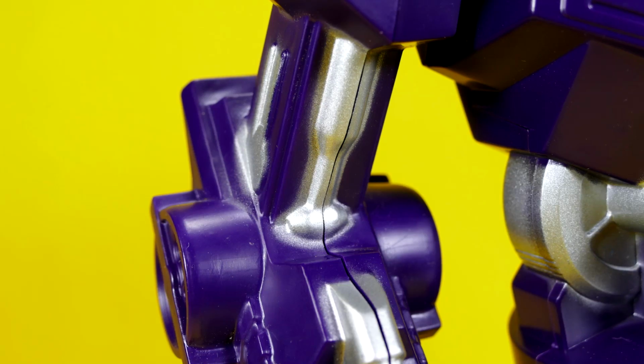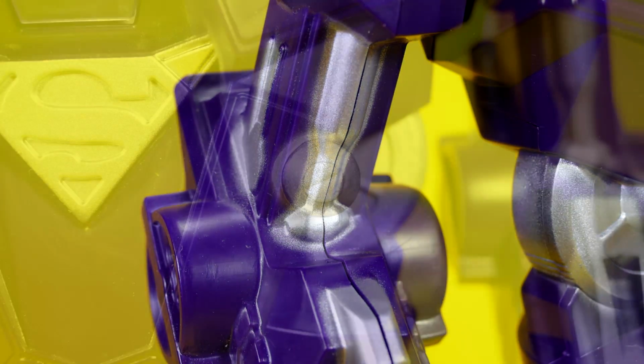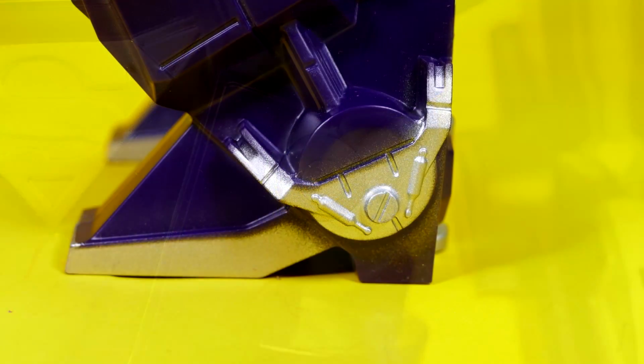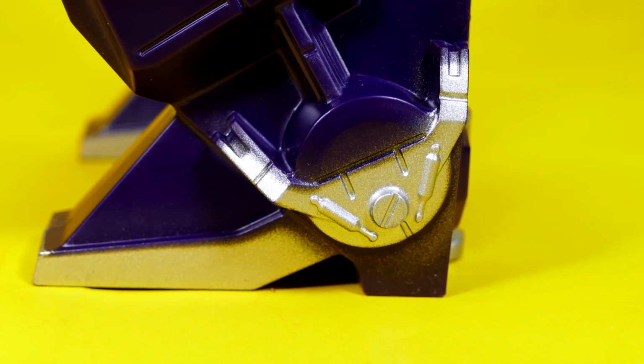If I do have one critique about this, it's just that the paint job, where the silver is concerned, is a little sloppy. It's almost like when they sprayed the silver paint onto various places on the arms and on the torso, they were like, yeah, I just want to get out of work early today. Let's just do it as fast as we can.